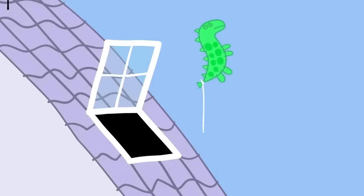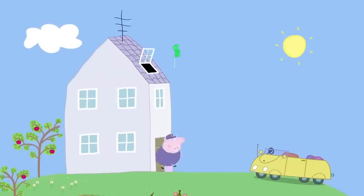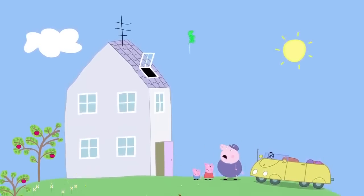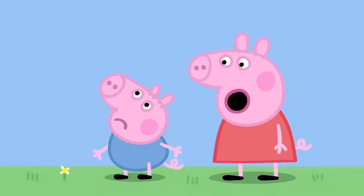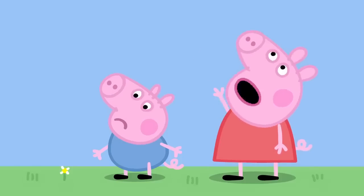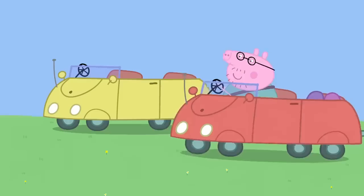The roof window is not closed. Catch it, Grandpa. I can't, Peppa. It's in the sky. George, your balloon is going to the moon. You'll never see it again.